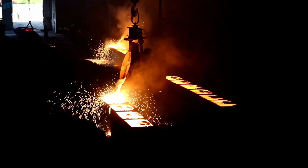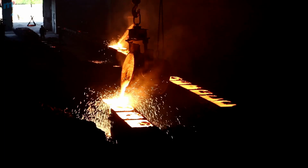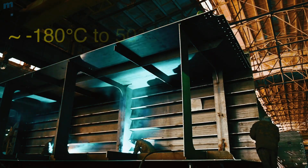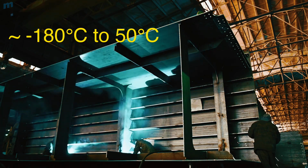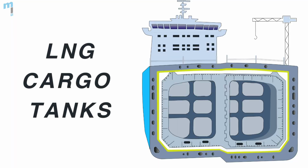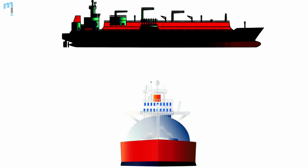Most cargo tanks are constructed from stainless steel, which is a material that retains its flexibility and strength characteristics over the temperature range of -180 degrees Celsius to 50 degrees Celsius. There are different types of LNG cargo tanks, and we will discuss two important types.